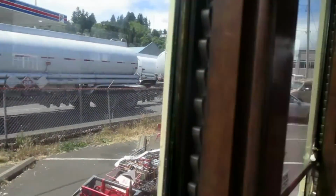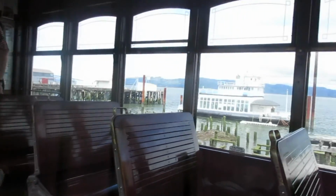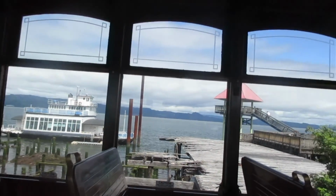Okay, we are going to head back the other way, and to do that, Bob and I are going to trade places. We always drive the trolley from the front, and the front is whatever direction we're headed.